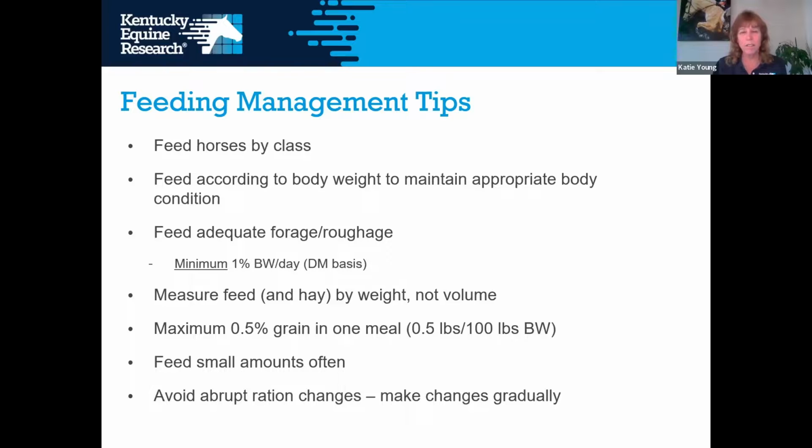And as we all know, with horses, they don't handle changes well, especially when you're making changes to the feed, anything in their ration. Make those changes gradually to allow the microbes in the hindgut to gradually adjust to the new feeding regimen. Whether that is the feed itself or it may be a change in forage. There was a study at Texas A&M several years ago that evaluated the risk of colic, and the number one risk factor they found was a change in forage. So, a change in hay.